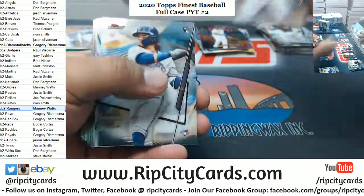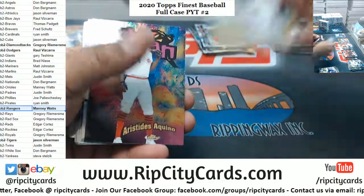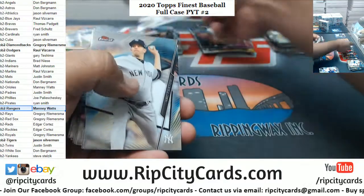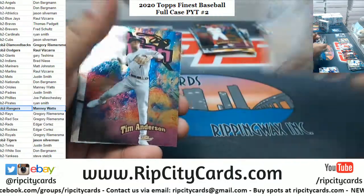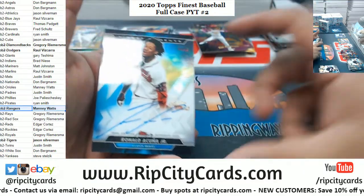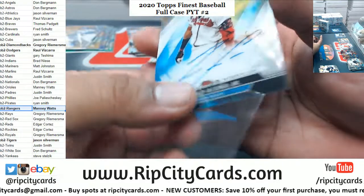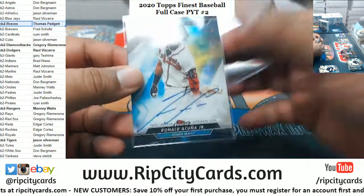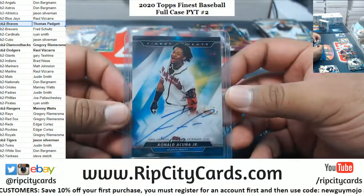Come on, Super Fractor. Or one of those, the man insert autographs would be cool. That's nice. The Finest Moment for the Braves, Ronald Acuña Jr. Very nice. Braves with a hit. It's not numbered, but it's nice looking.